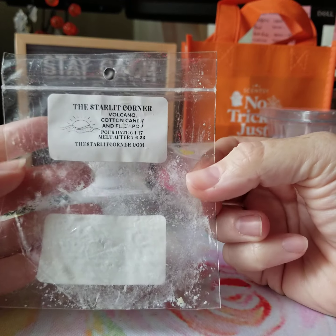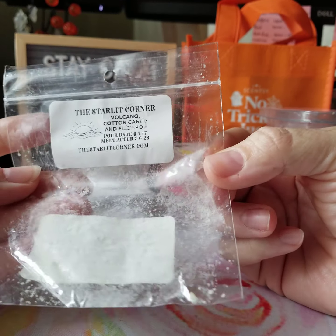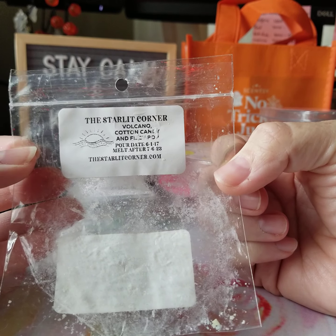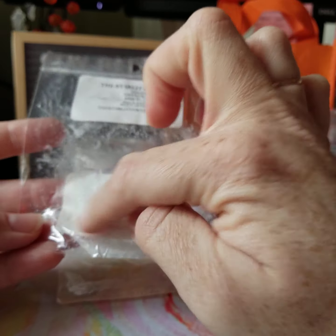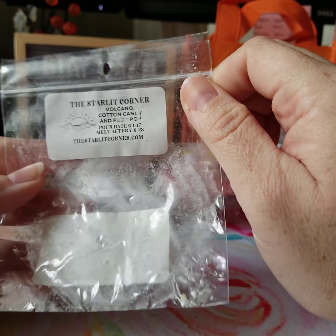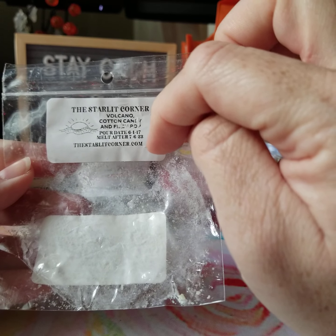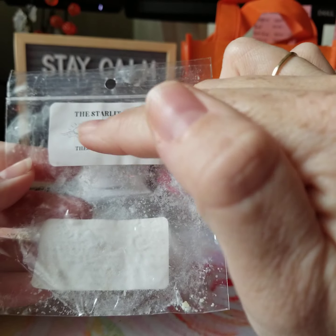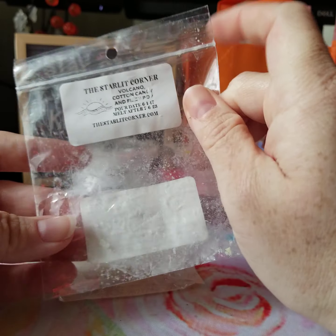I also finished from the Starlight Corner. I got this from a D-stash. This was a Volcano, cotton candy, and fizzy pop. This was that pineapple with the cherry shape. I cut the pineapple into 6 and the cherry into 2.